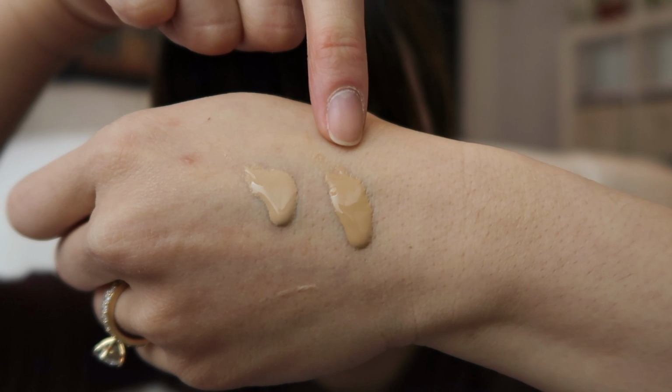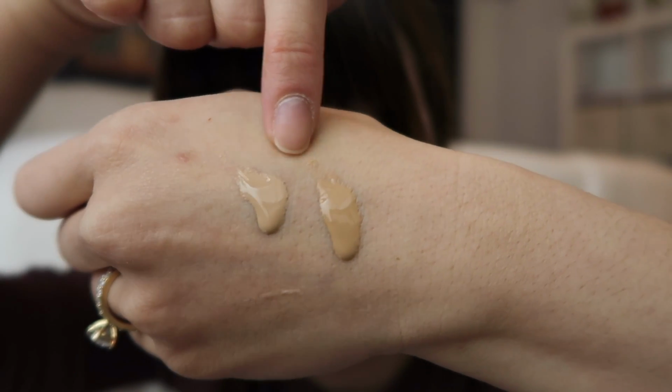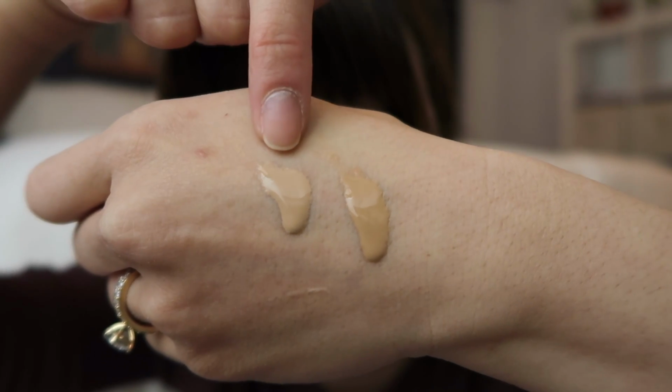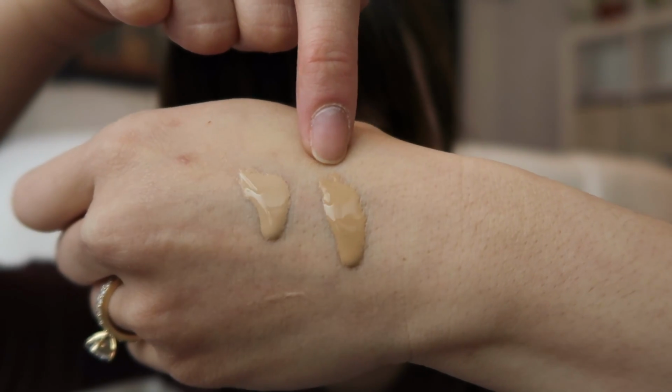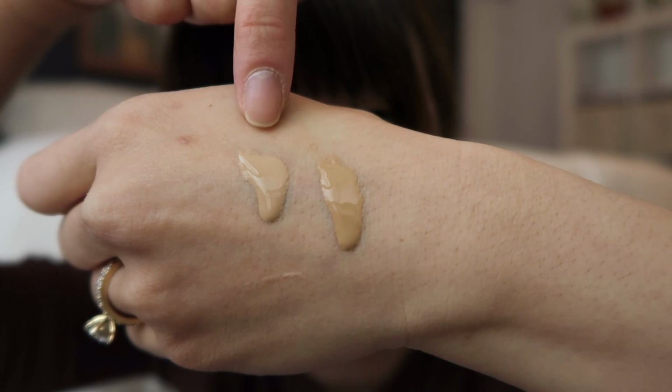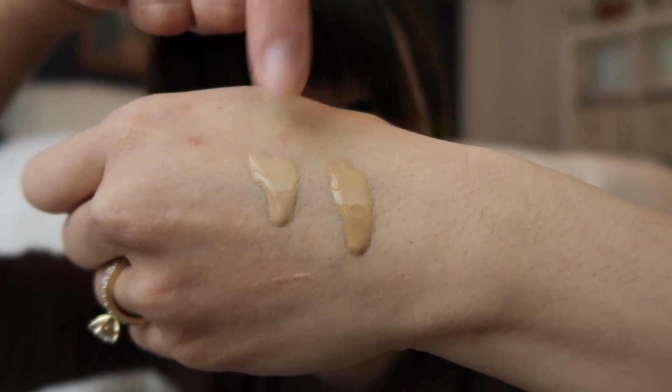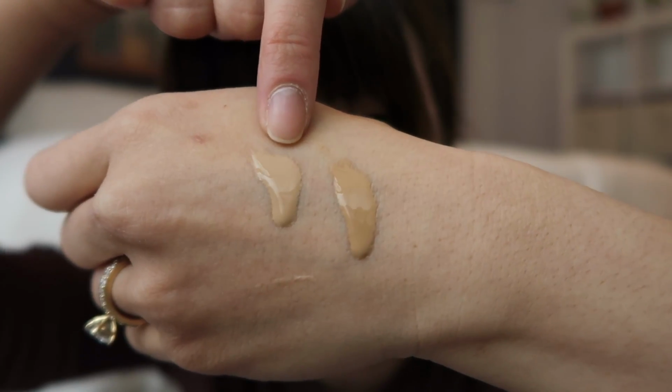So this one right here is G7 and this one is G8. As you can see, there is a difference in the shade and kind of the tint. This is more of a neutral tint. This one has more of a green undertone, it looks like. So this is the one I'm probably going to use because my skin is a little bit more pale in the winter, and this one looks like it matches pretty perfectly to my skin tone.